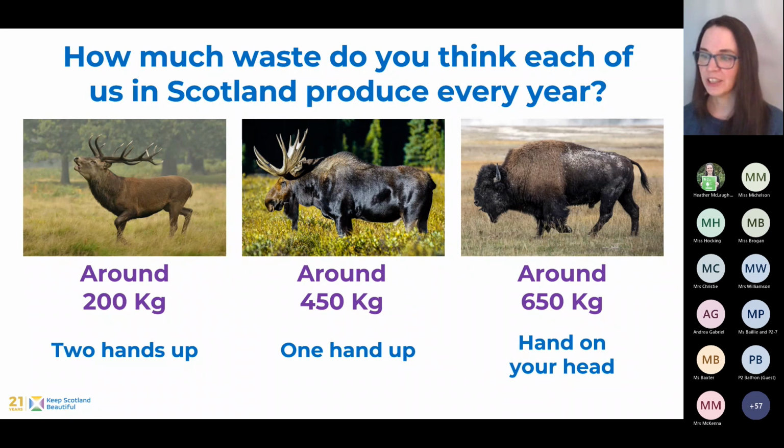Right? We have a red deer here, which weighs about 200 kilograms, and a moose, which weighs around 450 kilos, and a bison, which is even heavier at 650. So if you think it's 200 kilos, put 2 hands up. If you think it's 450 kilos, as heavy as a moose, put 1 hand up. And if you think it's as much as a bison weighs, put your hand on your head. Right? And let's see how many you get right.